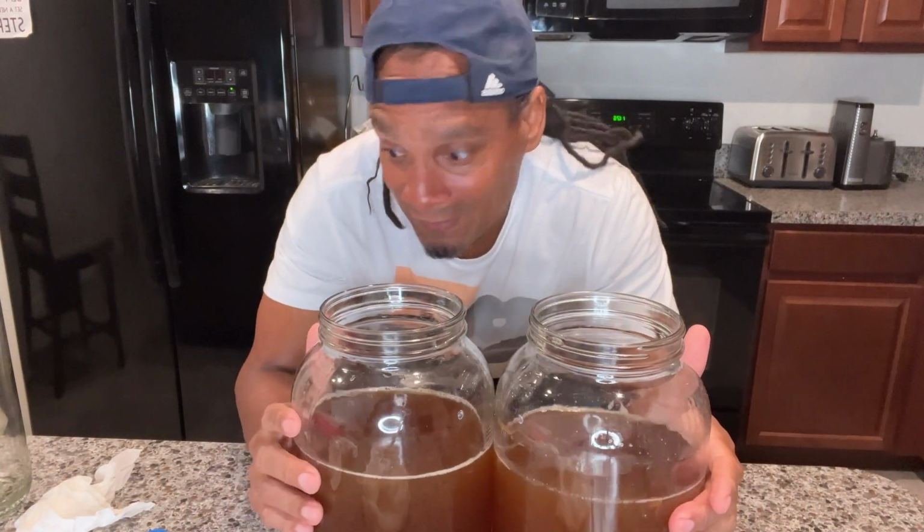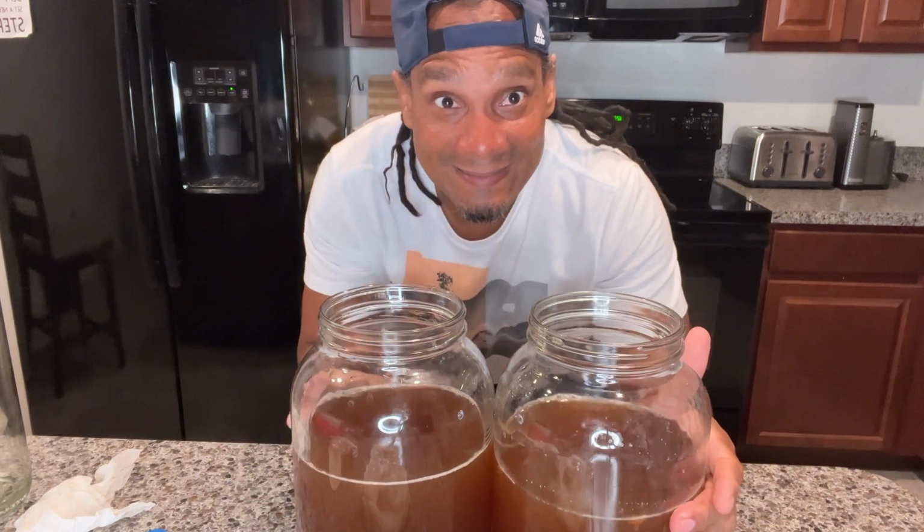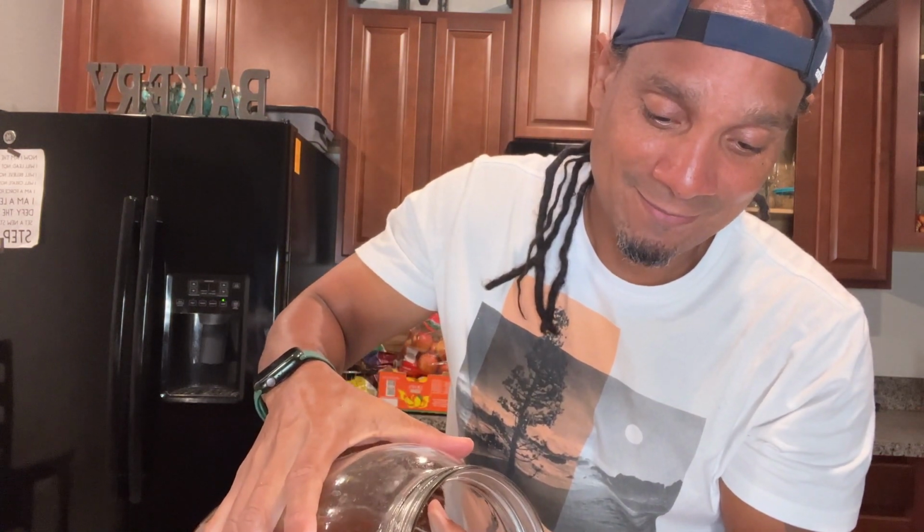All right, so this is our 2 jars of kombucha. So let's do the taste test. All right, guys, so let's do the taste test. Let me pour my glass here. Look, guys, if you could see all that bubble, it feels like a carbonated drink. So let's taste it.